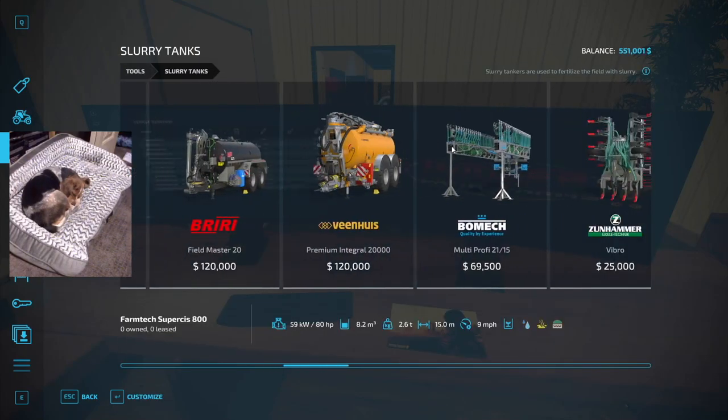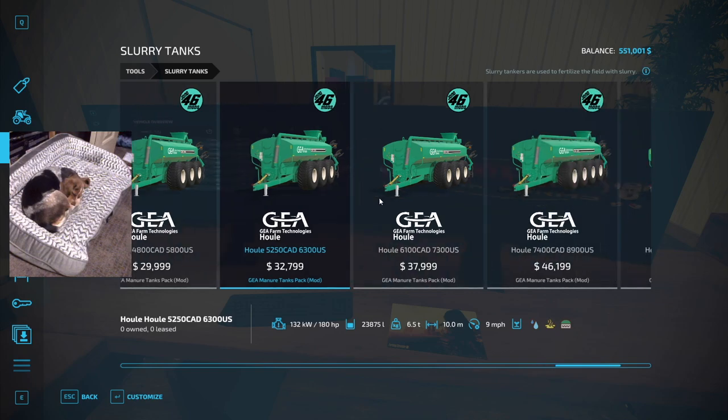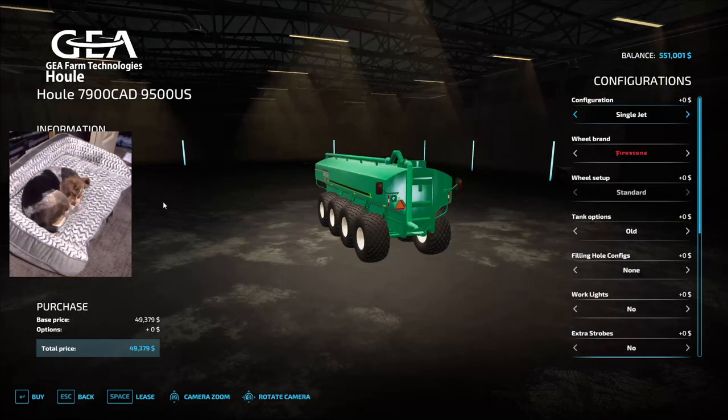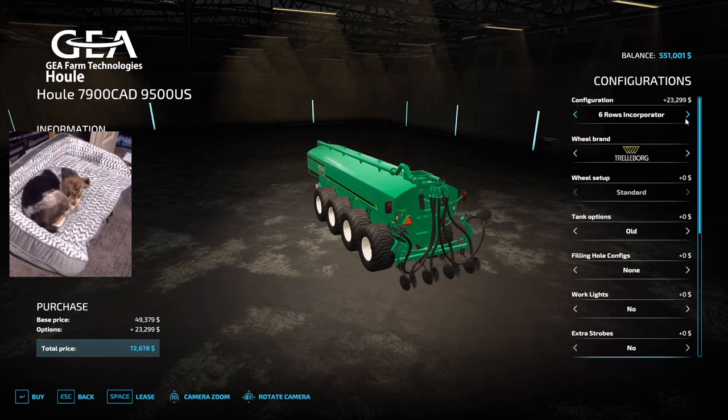a slurry tank. And we're looking in that. Go with this great big dog. 9,500 gallons. And we're going to keep it fairly simple. I would like the trail love borgs, excuse me. And I would like an 8-row injector. I'm gonna put a splash guard, no. I do want the extension though, that's nice.